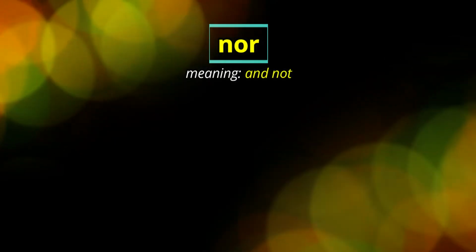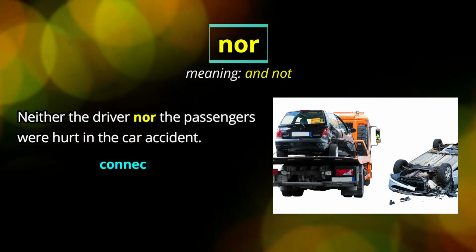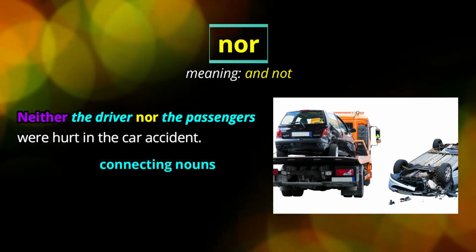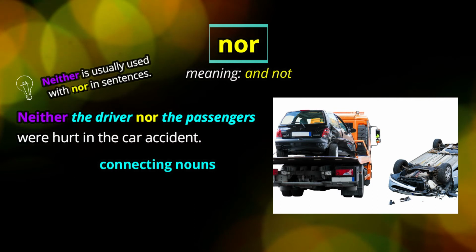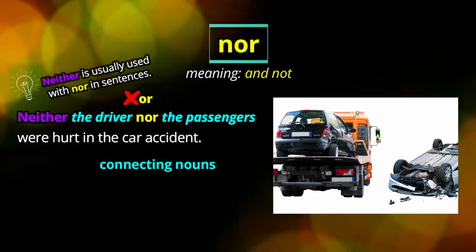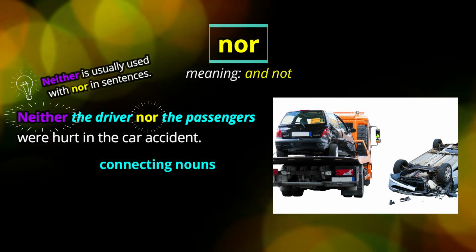Next we have nor. And the meaning is and not. And the aspect is negative in the sentence. So for example, neither the driver nor the passengers were hurt in the car accident. Here we're connecting the nouns the driver and the passengers, right? We're saying neither one of them. Now, neither is usually used with nor in sentences, and if they're both in the same sentence, you have to use them together. All right? What I see a lot of students do is they use or instead of nor, and they say things like neither the driver or the passengers were hurt in the car accident. All right? You can't mix them up. If you're going to use neither, then you have to use nor if they're both in the same sentence. You got it? All right.